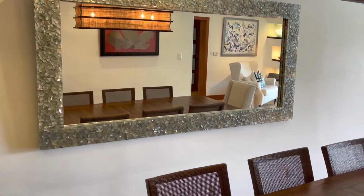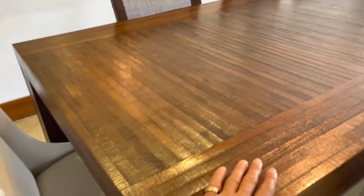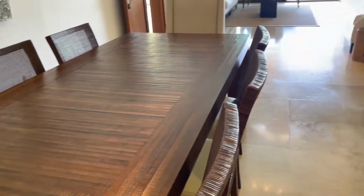Very big, it's very heavy, and I can't just get enough of this dining room table. It is just beautiful. Nothing but the best. This is luxury, the epitome of luxury. I have to say so myself. Let's have a look at the kitchen.